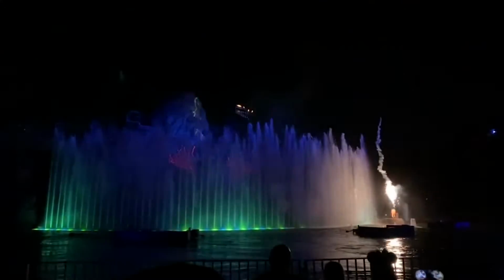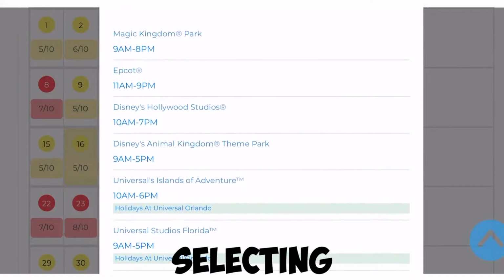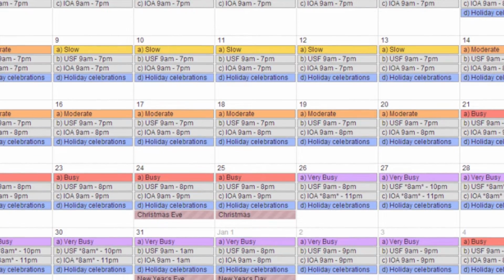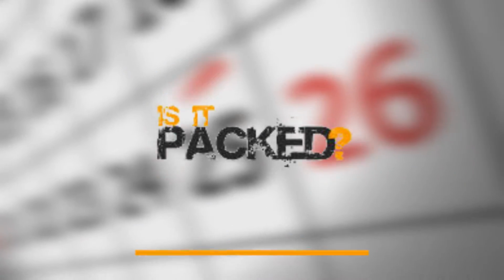If you have some flexibility, there are a lot of websites that produce crowd calendars to assist you in selecting better days to visit. Two of the most popular and reliable websites are touringplans.com and isitpacked.com.